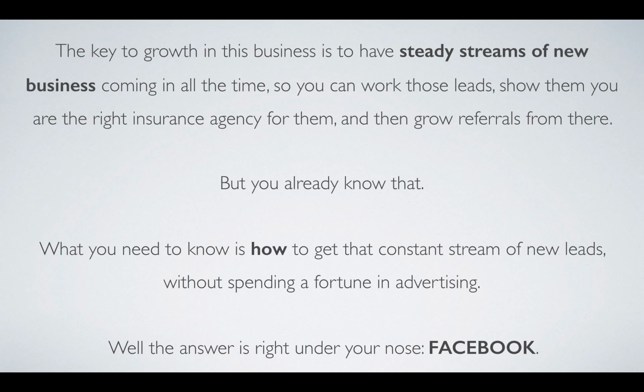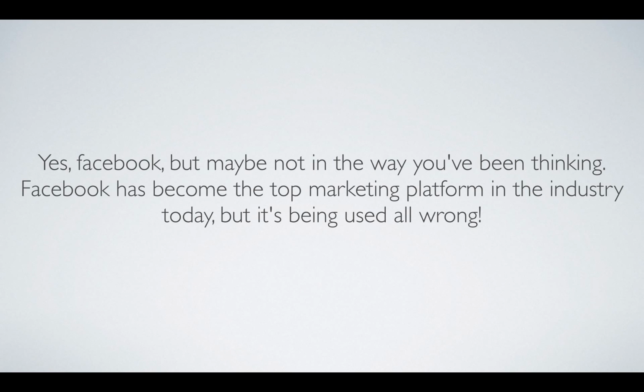The key to growth in this business is simply to have steady streams of new business coming in all the time so you can work those leads, show them that you're the right agency for them, and then grow referrals from there. But obviously, you already know that. You wouldn't be in the business if you didn't. So what you need to know is how to get that constant stream of new leads without spending a fortune in advertising. And the answer is right under your nose. We've already talked about it. If you've been to our website, you knew from the beginning of this video that the answer is Facebook. We're going to show you why. But not in the way that you're probably thinking.